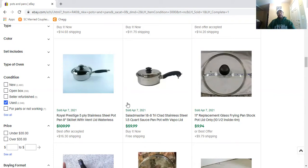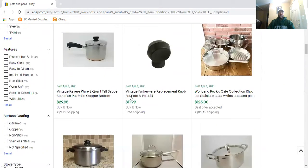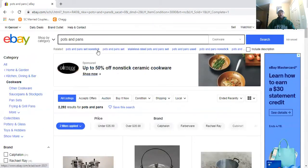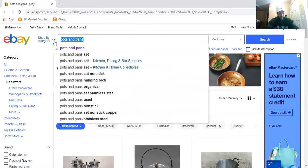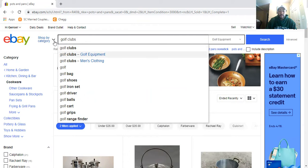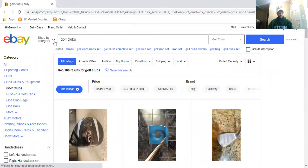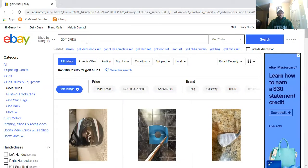So if you're willing to part ways so you can have some extra dollars, then you definitely want to do so. Another item that you can look for is golf equipment. Let's say golf clubs. I just went golfing last week. I'm not very good at golfing, but I went with some buddies of mine, really enjoyed myself, and I'm thinking I'm probably going to take it up as a hobby going forward.